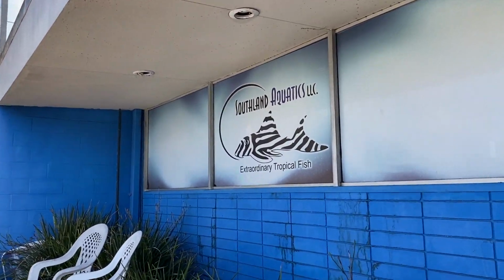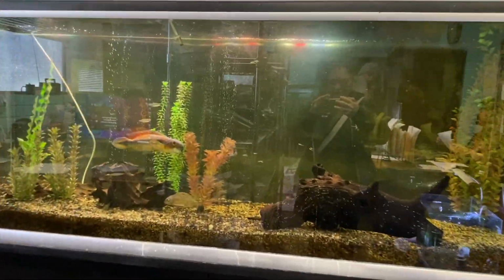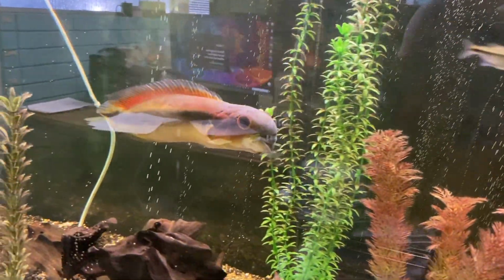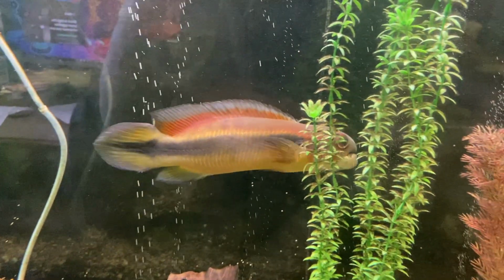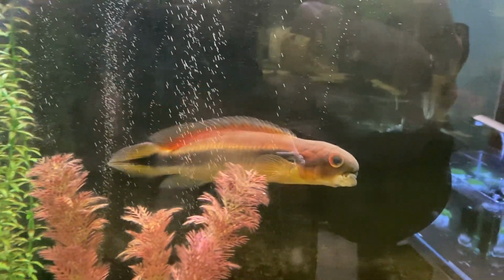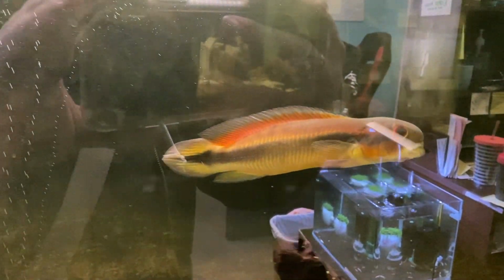Oh my gosh, guys, we're here at Southland Aquatics and I found a really cool fish that I've never seen before. In this tank, there is this cool fish. Reminds me of a pike. Has that elongate body, but it has the cutest face.